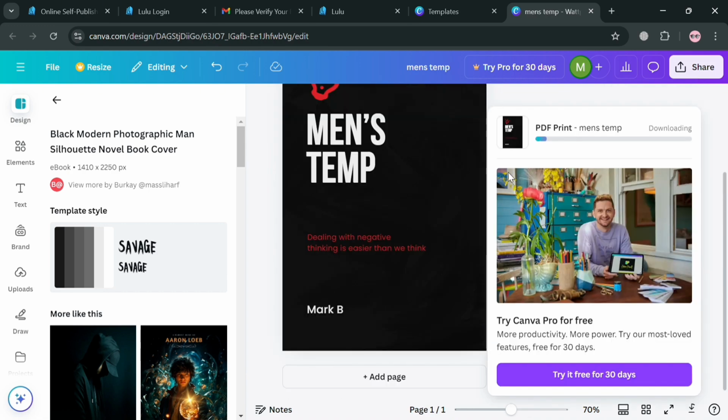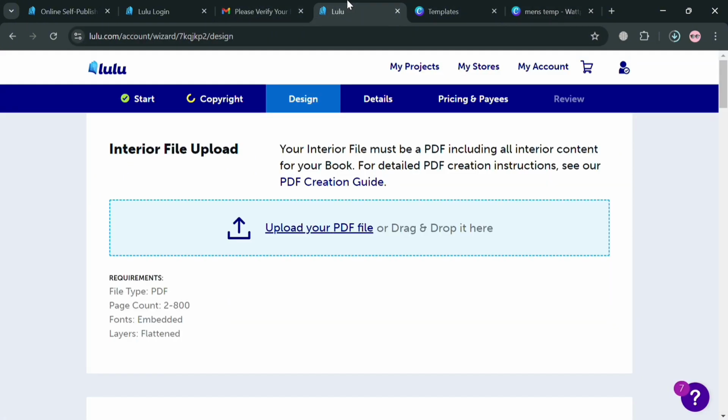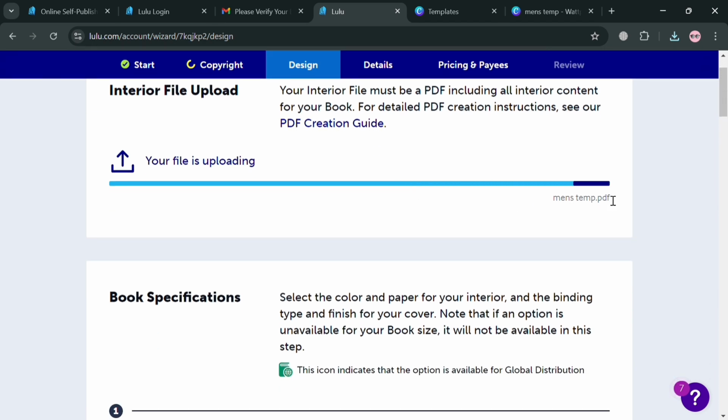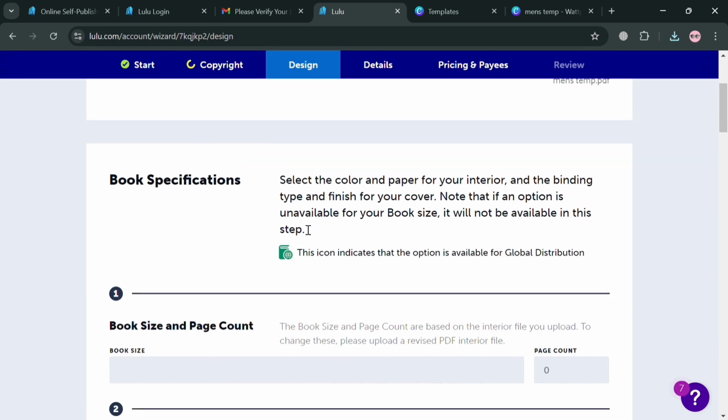And now as you can see, we're currently downloading the ebook that we just customized in here. And after downloading, just go back to lulu.com and simply upload the PDF file that we just customized. So basically, in uploading a file in here, you also need to follow some of the requirements, including the PDF page count, which is 2 to 800 pages, font style that is embedded, and even the layers, which is flattened.